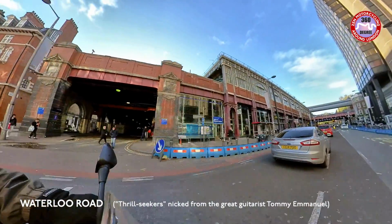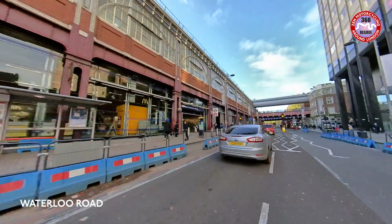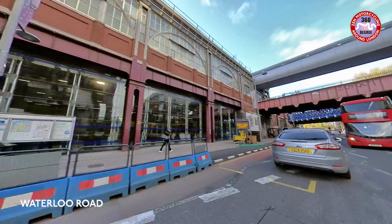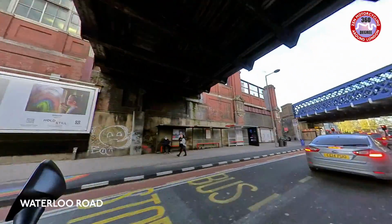A relatively quick one today because, well, it should have been a relatively quick one because we're only popping over from Waterloo, the Old Vic, over the river into Covent Garden. In fact, we get to Covent Garden in about 7.5 minutes, I think, and the rest of the video is just spent watching me parking, so that's interesting.